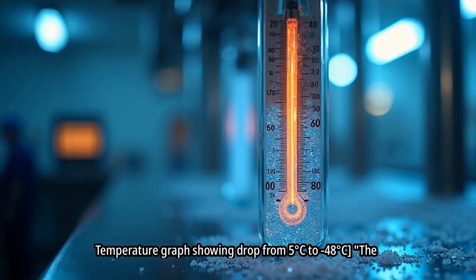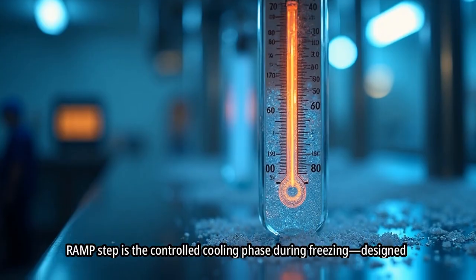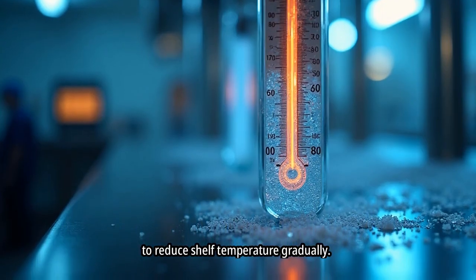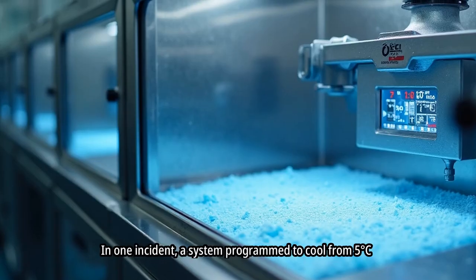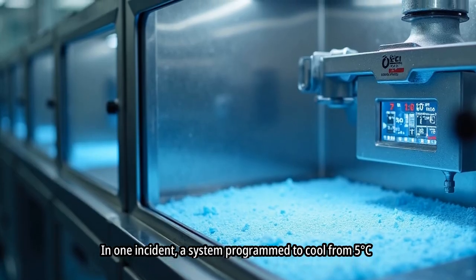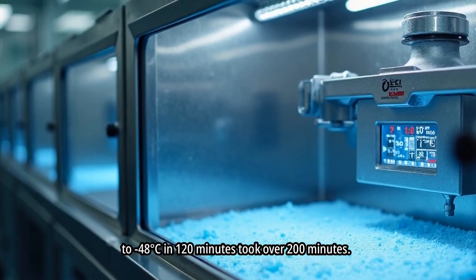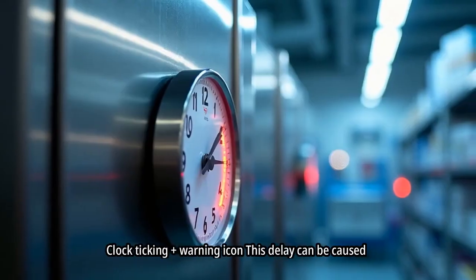Temperature graph, showing drop from 5°C to -48°C. The ramp step is the controlled cooling phase during freezing designed to reduce shelf temperature gradually. In one incident, a system programmed to cool from 5°C to -48°C in 120 minutes took over 200 minutes. Clock ticking.